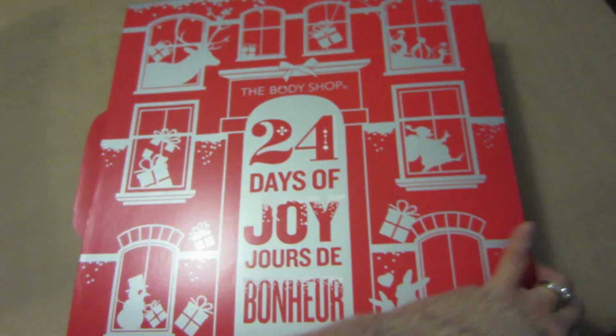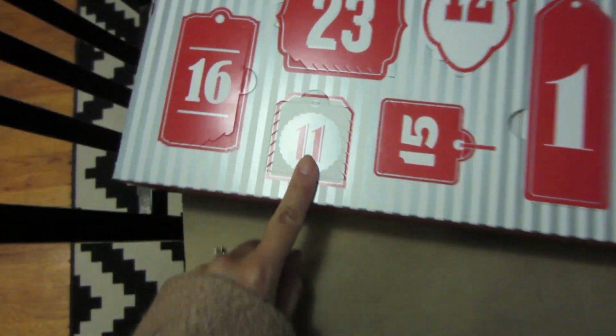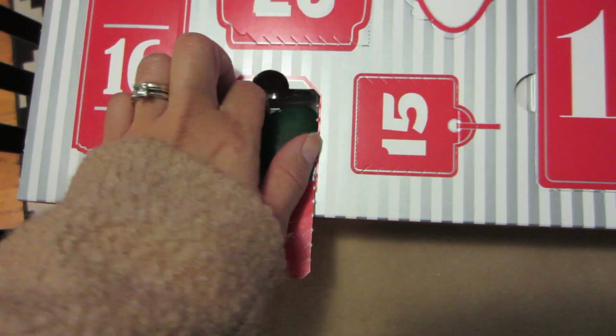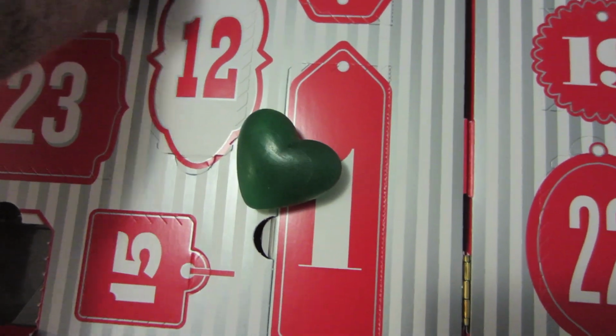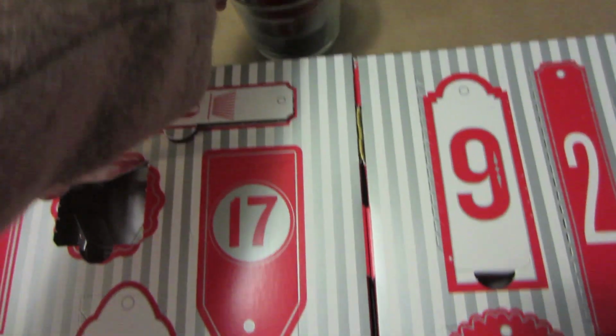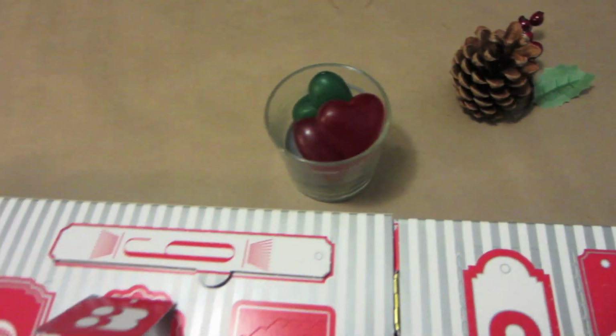Let's do advent calendar today before I forget, shall we? Today is the 11th, so I'm gonna open it up. It's another soap! Okay, I think I left my soaps in here. So now, oops. This also smells like cranberry, but what? I can't tell. Maybe I'll put it in here for now, so I don't forget, because when it's in my box, I forget.